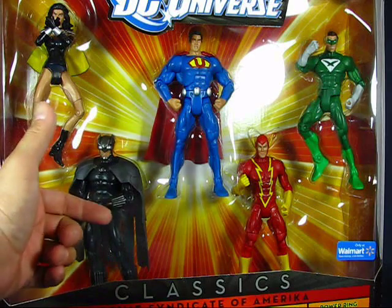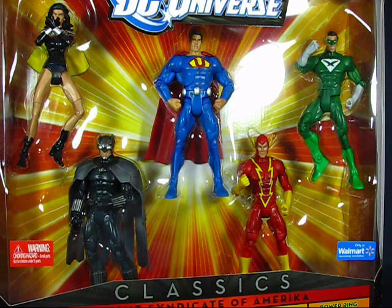This guy here, the Owlman, is, I think, worth the entire set alone for the price. I think it's just a really excellent figure. Probably the best figure of the year for DC Universe Classics. Just really cool figure set. I'm very happy to finally get this.